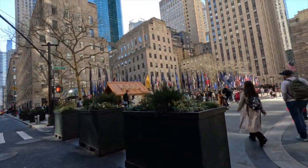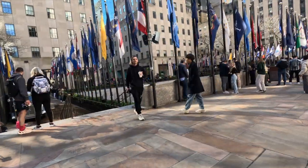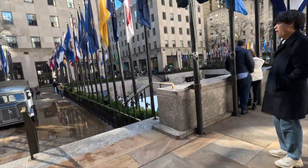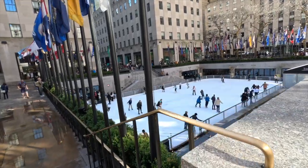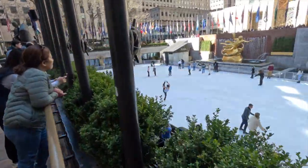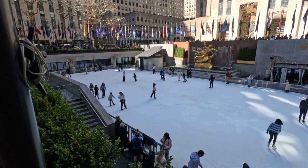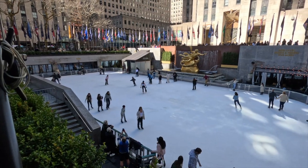Well, it is still technically winter in February. We headed to Rockefeller Plaza to check out the famous ice skating rink. One of the things that the camera doesn't capture is how tiny this ice skating rink is. It does not appear to be as ginormous as it is in the movies, but it is a cool little area to check out, full of people just enjoying ice skating on a good day.